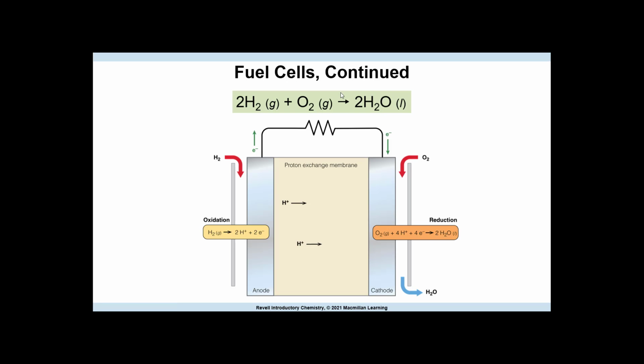A hydrogen fuel cell consists of two electrodes separated by a substance called a proton exchange membrane. This substance allows proton ions, hydrogen ions, to flow through it, but not electrons. At the anode, H2 undergoes an oxidation to H plus ions. At the cathode, oxygen is reduced, reacting with electrons and H plus ions to form water. Because the proton exchange membrane only allows H plus ions to travel through it, the electrons must travel through an external route in order for the reaction to take place. The result is an electric current.